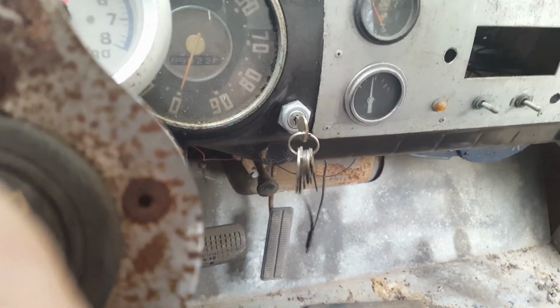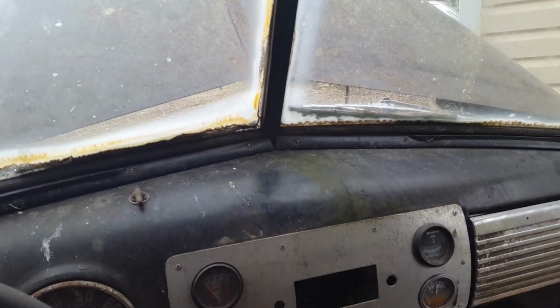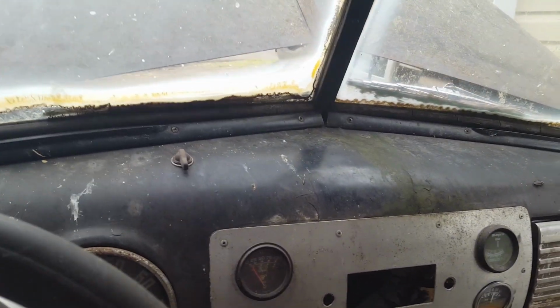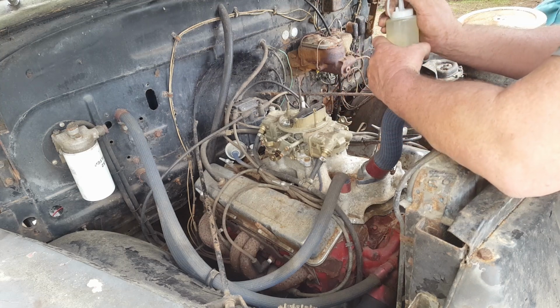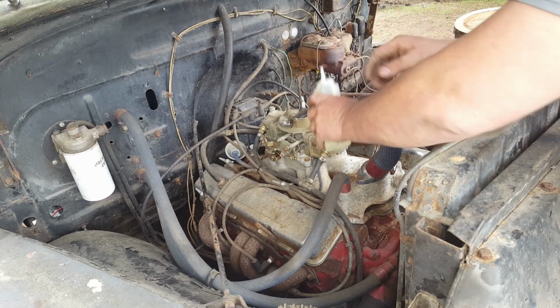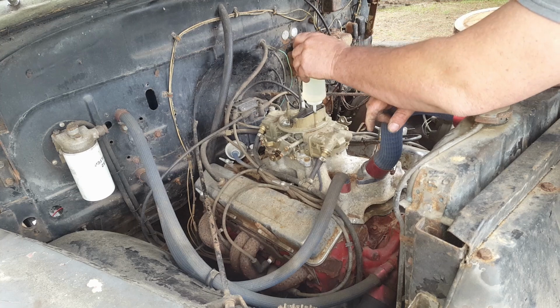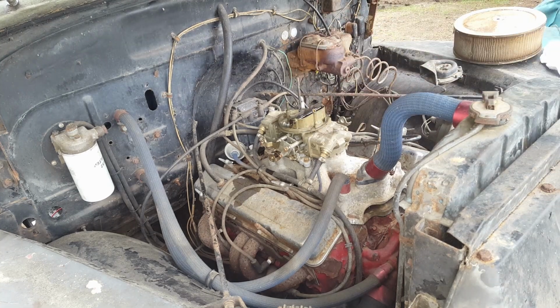All right. Well, let me go fill the carburetor up with gas and put a little fresh gas in the tank, and let's just see if this thing will start. All right, I'm gonna fill the carburetor up. I got some in the gas tank already. Then we'll give it a try. All right, let's see if it'll do anything.